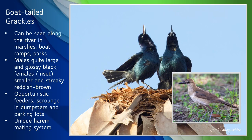Next is the boat-tailed grackle, which is more common near saltwater, but can be found along the St. Johns River, especially in marshes, parks, and at boat ramps. Males are quite large, at more than a foot in length, and glossy black, with very long straight tails that they hold in a V shape, like the keel of a boat. Females are quite a bit smaller, usually about 10 inches, with dark brown coloring on their backs and lighter, streaky, reddish-brown on their neck and belly. They almost look like a completely different species.